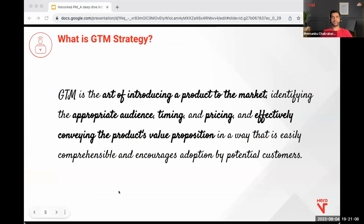Now let's talk about what a GTM strategy is. This is one of the closest definitions that I could come to, which talks about everything that is included in GTM. If I haven't said it earlier, GTM stands for going to market. It is how you take a product to the market. GTM is the art of introducing a product in the market, identifying the appropriate audience, timing, pricing, and effectively conveying the product's value proposition in a way that is easily comprehensible and encourages adoption by potential customers.